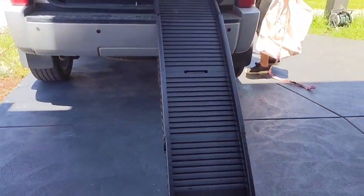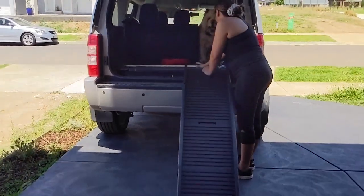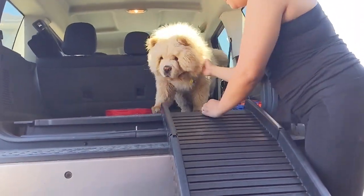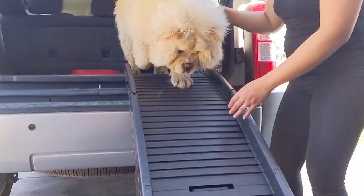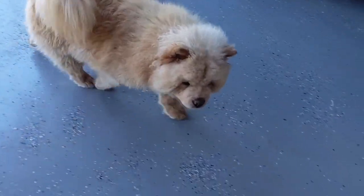Where's the puppy? Eddie. Puppy, let's go now. Puppy, your turn. Let's go, puppy. Let's go. You can make it. Come on. Good boy. Good boy. Wow. Good job. Okay.